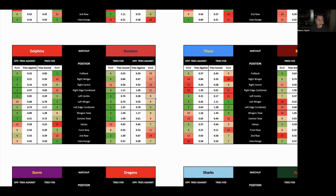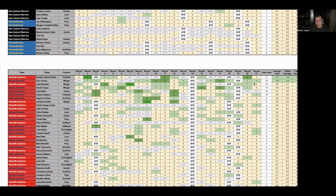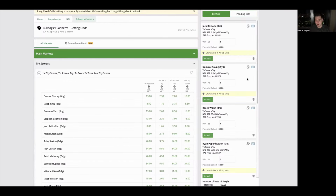So playing right wing for the Roosters is Dom Young, who scores a try almost every game. He's scored a try in 80% of matches this season, and in his past 6 starts has scored a try, and also has scored a try in 10 of his past 11 games. So definitely expect him to get a try scoring opportunity in this game, and he's paying $1.45. So another fairly short one.